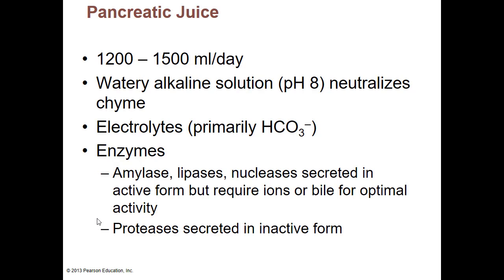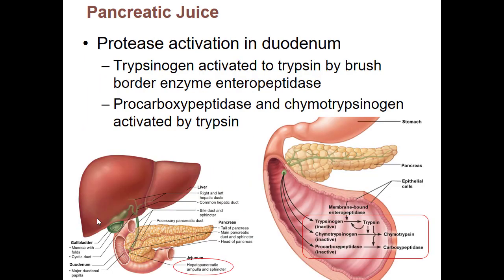Now, part of what makes it alkaline is that it's got bicarbonate ions, but it has a lot of enzymes. And again, enzymes usually, but not always, end in ase. So it's got amylase, which breaks down carbohydrate, lipases, which break down lipids. It's got nucleases, which break down nucleic acids. Most of these are secreted in active forms, which means as soon as they go into the duodenum, they are ready to break your food down. And then we also have proteases, which are just enzymes that break down proteins. Now, most of the proteases are secreted in an inactive form, but they become active right after they get to the duodenum.